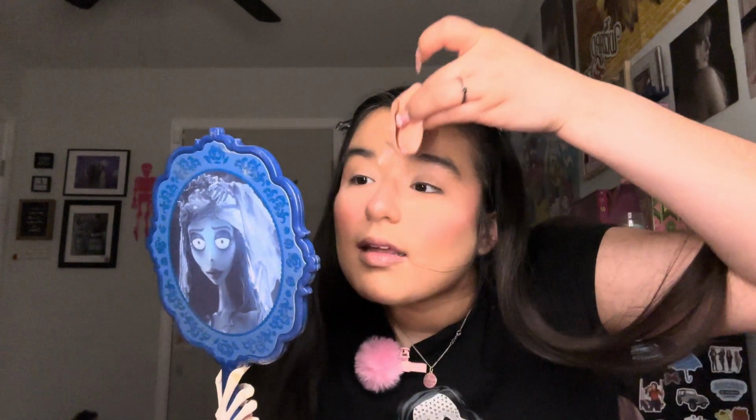Okay. Now I'm gonna do, I always do the sides of my nose as well because I find that's where makeup kind of tends to disappear a little bit. And then in between my eyebrows and on my chin, a little bit more on my eyelids, just so everything's set nicely.